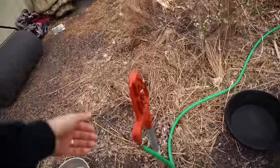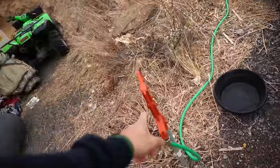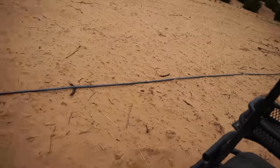Jeez. You guys don't want to even know what I got going on here. We got some pure shenanigans going. Can we make it up the hill? Come on, baby. This golf cart is a beast. But before we get into this duck hunt, gotta show you what's going on. Look.